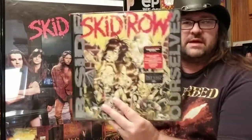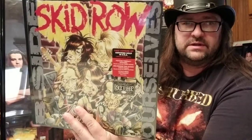This just came out a little while ago in stores, and I actually have two copies. I have one here that's still sealed, and I have one that I opened up to listen to because I didn't have a chance to get it way back when, and I'm not even sure if it came out on vinyl when it was originally released. So I'm stoked to see if they re-release the rest of them, and I think there are a lot of you guys out there that are like, oh my God, I wish Skid Row would re-release their entire catalog.